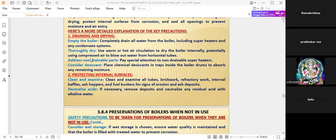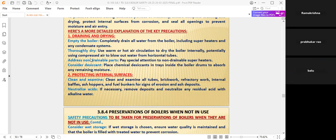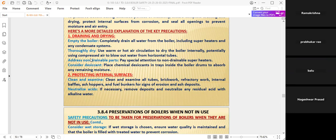If dust accumulates inside the internal parts, erosion will take place and wear out will take place. Therefore, the thickness of the boiler tubes will be affected. Thereby, during the running of the boiler, after resuming from preservation, a running problem is there. Explosion is also to be taken care of. Therefore, we have to see that ash deposits and anything else should not be there in the fuel bunkers and all internal parts, if it is a coal-fired boiler.